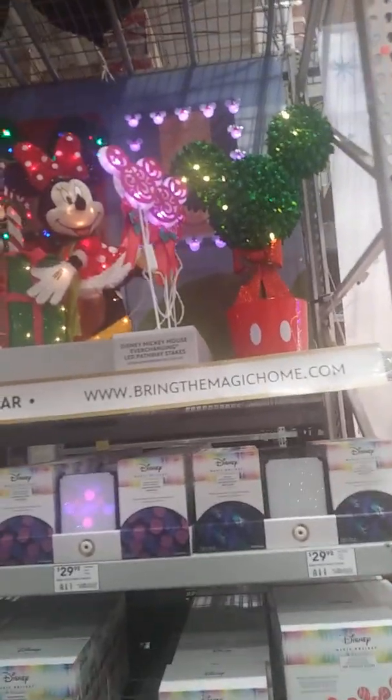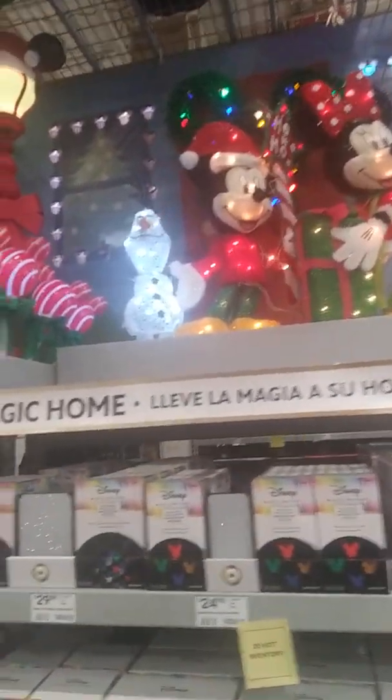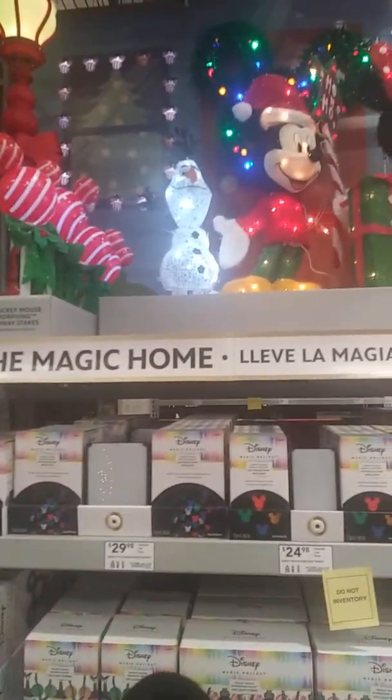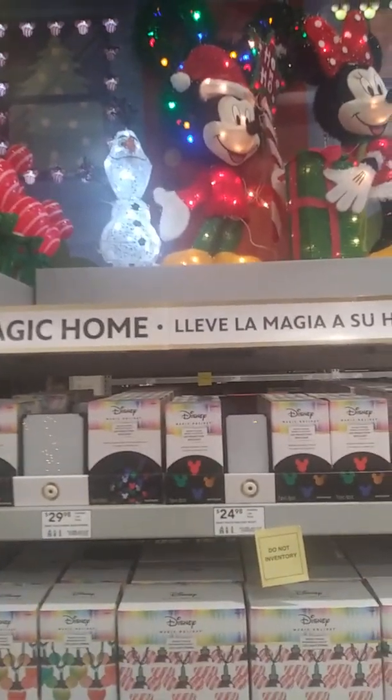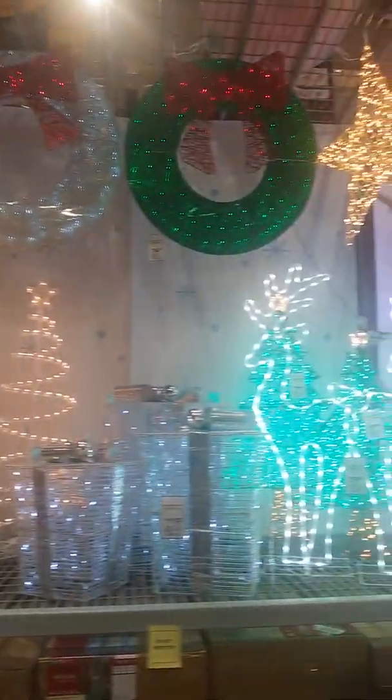And if you are a Disney fan, they got something for you too. I will tell you the prices for these Disney characters range anywhere from $39.98 all the way up to $89.98. Okay. And these ornaments here that you see, I'm just going to scan, because if you see anything, you can always go online or to your local Lowe's. They range in price from $49.98 all the way to $119, just to give you a price.